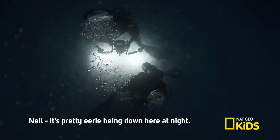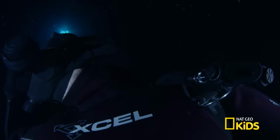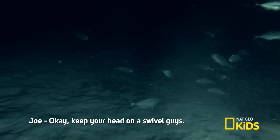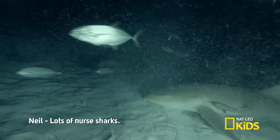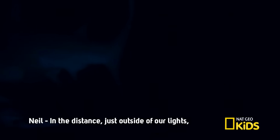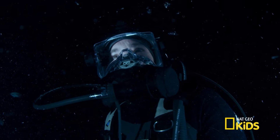Pretty eerie things down here at night. Okay, keep your head on a swivel, guys. Bunch of nurse sharks. In the distance, just outside of our lights, you can see that shark. That hammerhead right now.